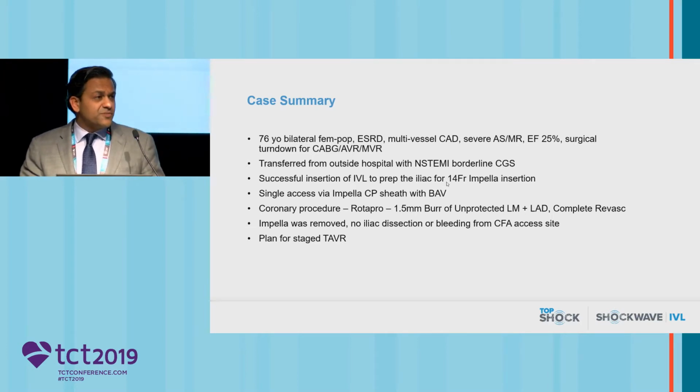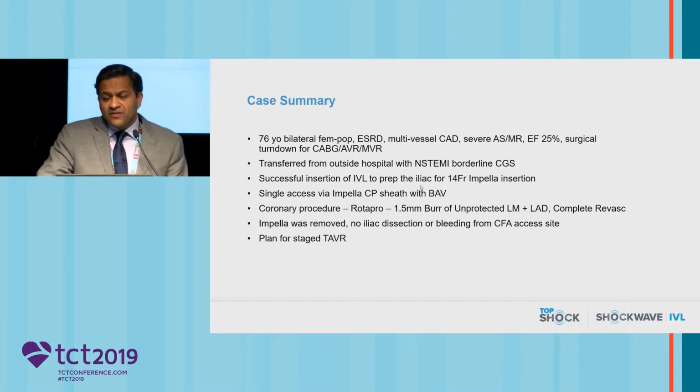In the hospital, his troponins came up to around 5. His hemodynamics were borderline at points requiring intermittent vasopressor support. So what we actually opted to do here is, after he was turned down for surgery, we evaluated him, did some CT scans, and decided to proceed with IVL facilitated access of the femoral arteries to treat his disease.